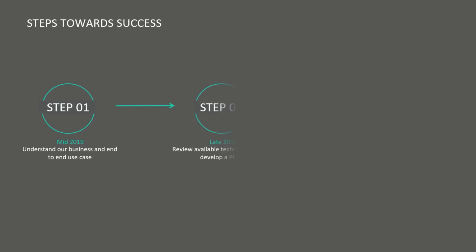Along with the key ingredients, our project plan outlined a series of steps that would ideally give us our best chance of success. Personally, I'm quite risk averse, so I wanted to ensure that we were tackling this project in a structured fashion, identifying potential issues early and working collaboratively towards a solution. So step one, commencing in the middle of 2019, was where we spent considerable time working with our stakeholders to understand their end-to-end requirements, what their current tool set does well, what it could do better, and ultimately what they would like to see into the future.